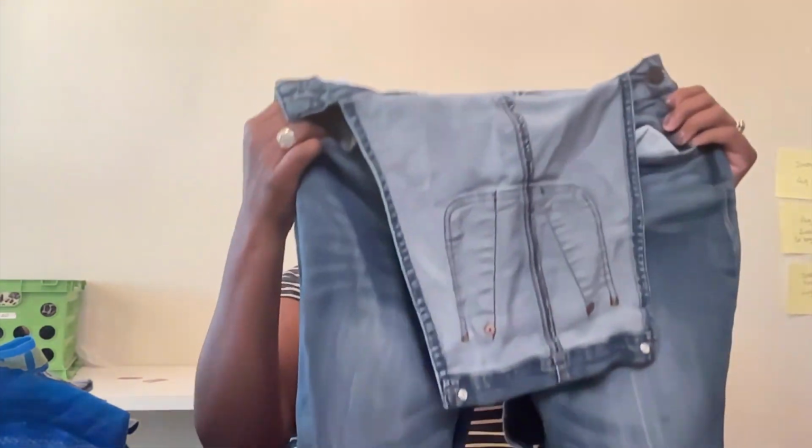Next up are these bib overalls, and they're by the brand Mossimo, which is sold at Target. And I have been picking up overalls, and they have been selling from anywhere from $15 to $25, no matter the brand. So hopefully that trend continues through the fall.